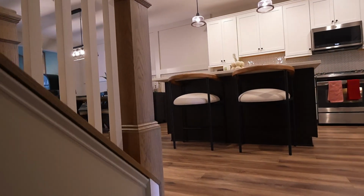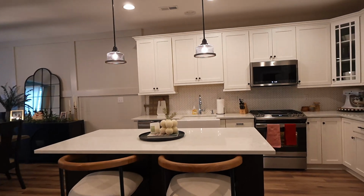So we'll head back up, I'll turn off the lights here. And we'll go check out this main floor again. And then we'll go check out the upstairs, which is the 3 bedrooms. So we've got the 3 bedrooms up there.